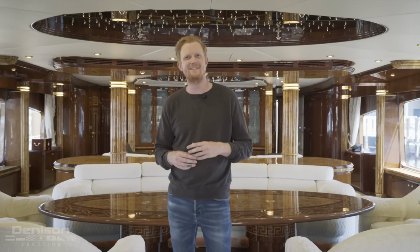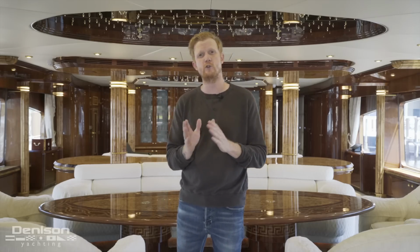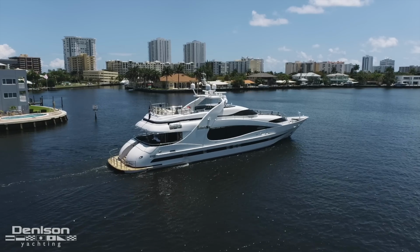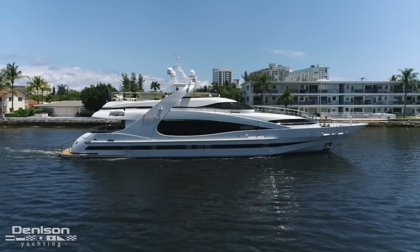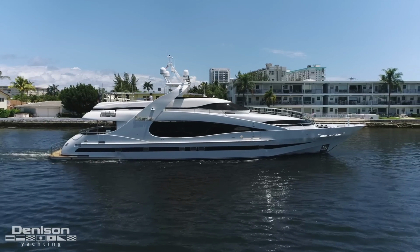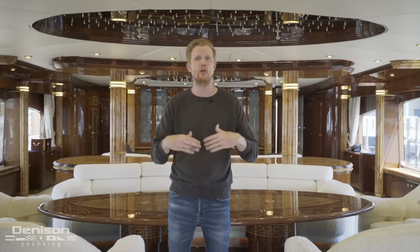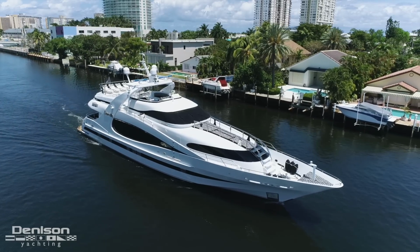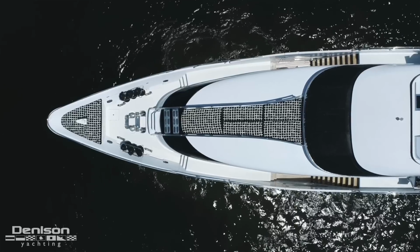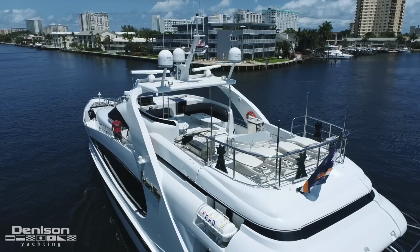My name is Ryan Alexander, and today I have the pleasure of taking you on a walkthrough of motor yacht Arthur's Way. Arthur's Way is a 118-foot super yacht built in 2003 at Millennium Yachts. There are so many things to like about this boat, but for me, the most outstanding feature is her unique design. I can almost guarantee that you haven't seen a yacht quite like this one. Her lines and compelling exterior spaces make it hard for you to take your eyes off of her.